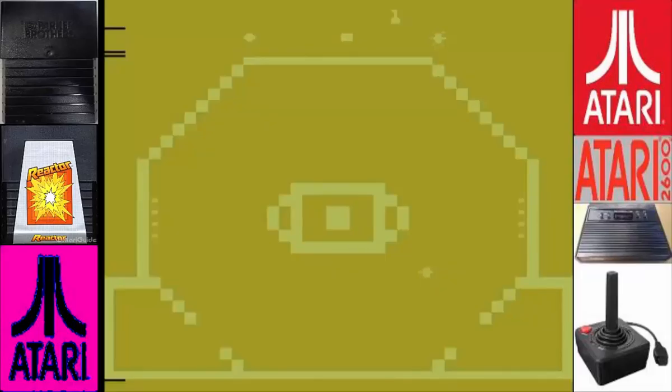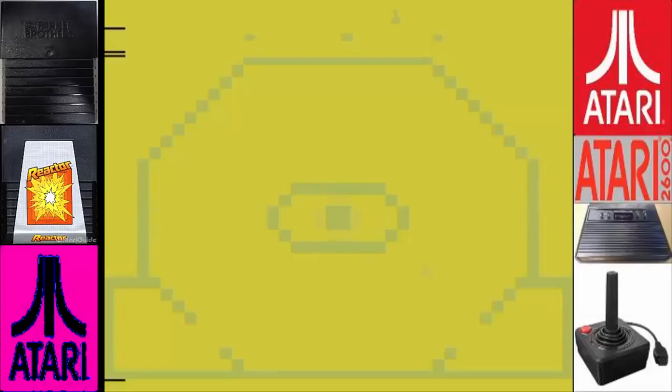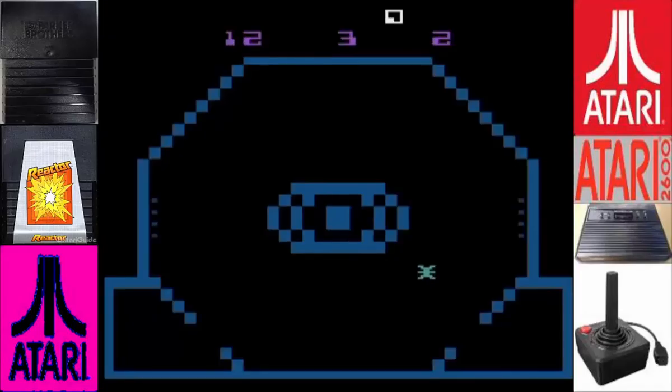And the walls are invisible, which makes it extremely challenging. So we'll just play on level 1. Yeah, you see there, I'm going to use the difficulty switch B. Every time you restart this thing, it resets the difficulty. So let's get started. I've done enough talking.